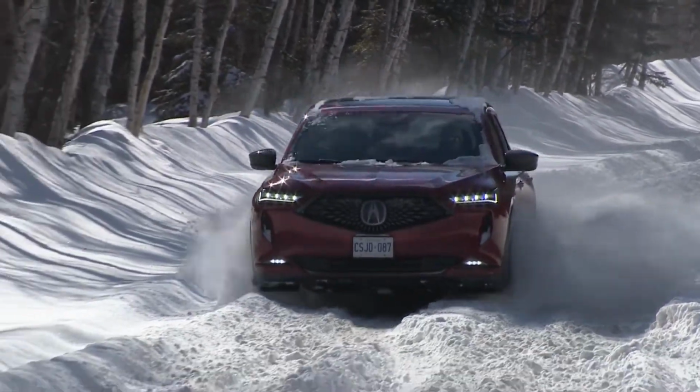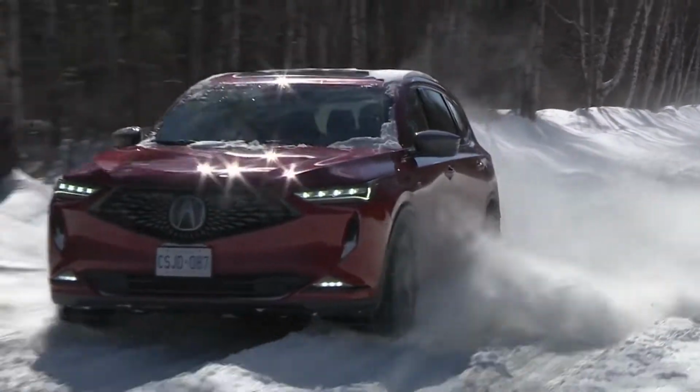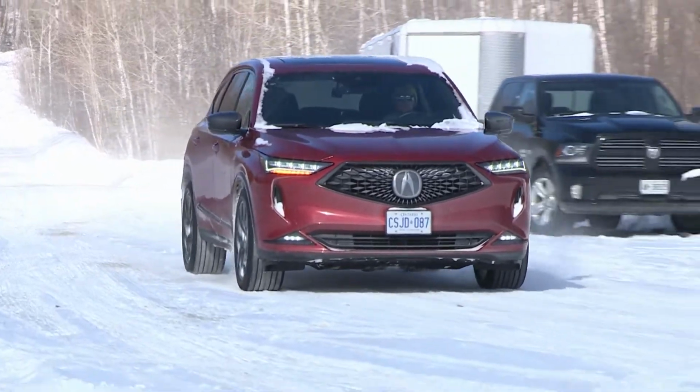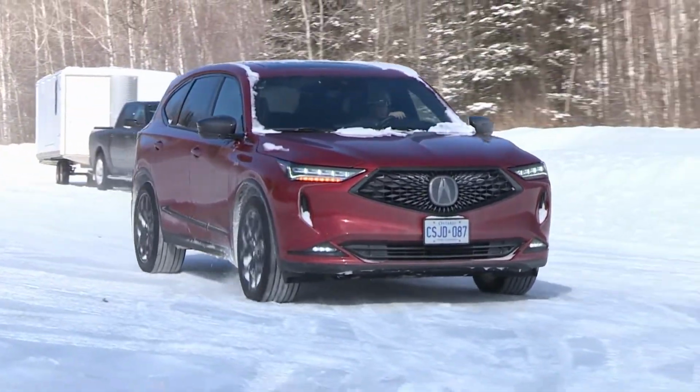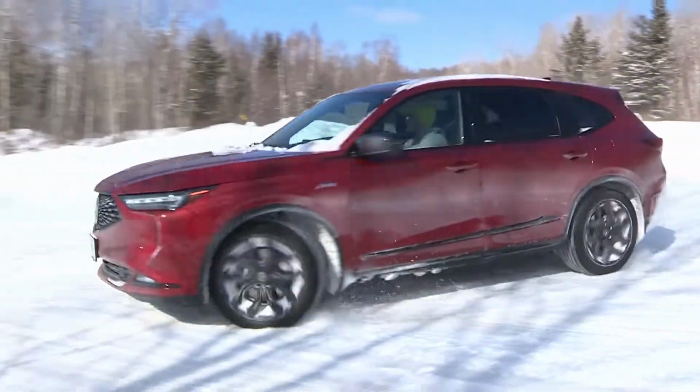Noise levels and harshness on board are maintained at low levels, the all-wheel drive system and handling perform consistently, and the traction control system generally understands the need for extreme wheel spin to maintain momentum. Though even with the system disabled, in this situation it's definitely being limited by the electronic throttle.